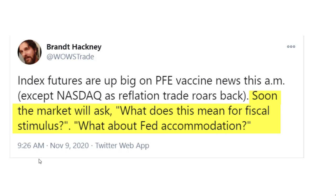This is a tweet from 9:26 a.m. Monday morning. This is before the cash market even opened. So index futures are up big on the Pfizer vaccine news this AM, except NASDAQ as the reflation trade roars back. Soon, the market will ask, what does this mean for fiscal stimulus?